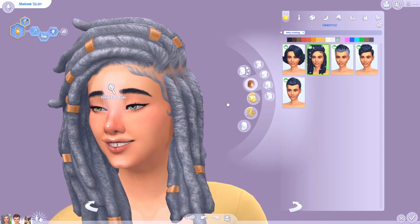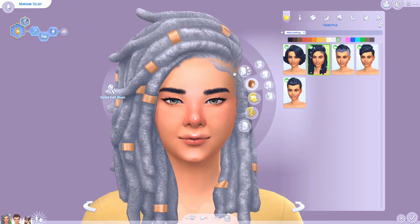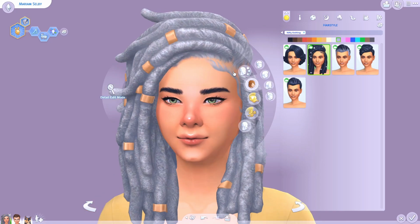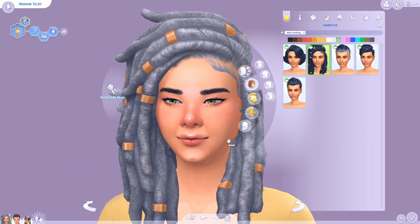We have this new hair, which is beautiful, chef's kiss, and I already know some CC creators have separated these baby hairs, so excited for that. Gonna download that shortly. But I love this hair. I think it's so good. I love to see the Sims team adding more diverse hair, so really excited about that.